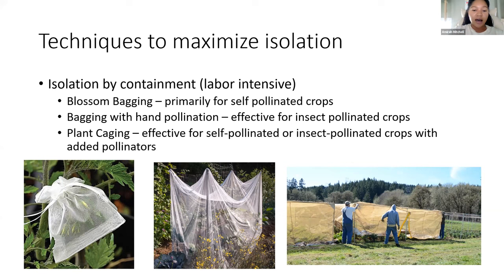It can be as simple as a couple of stakes and some insect netting or some row cover. There are also companies where you can purchase custom-made barrier meshes that can be used to completely enclose your crops.